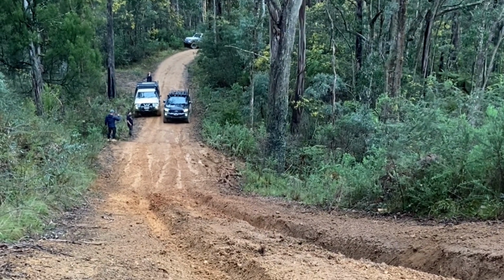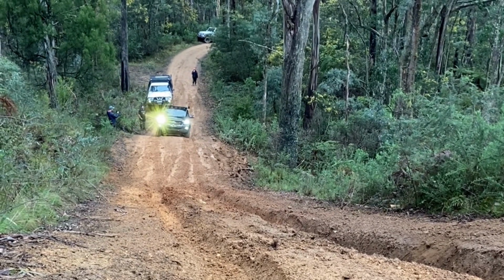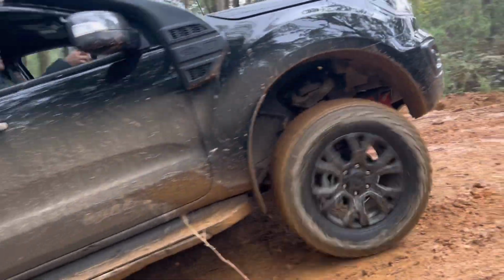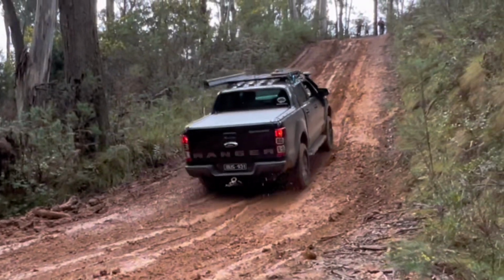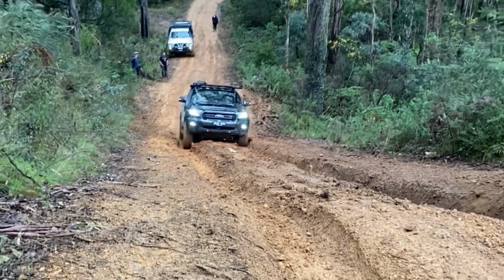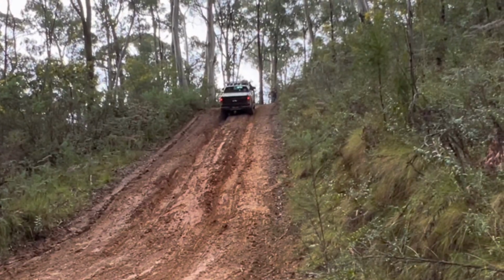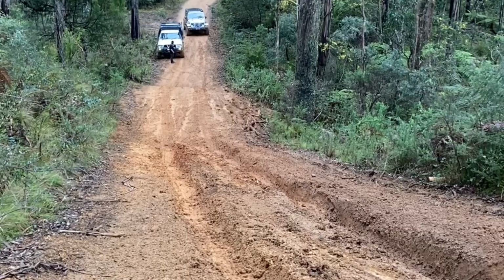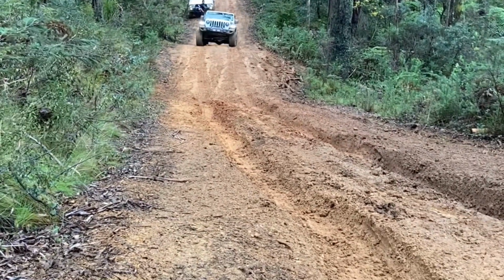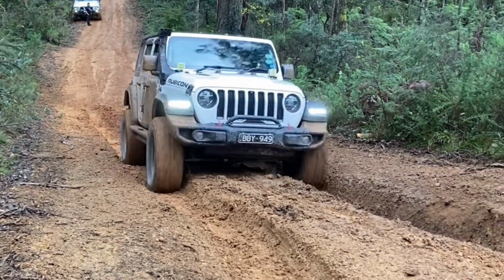And now it's my turn to give it a go in Jotaro, the 2.0 bi-turbo Ford Ranger Wildtrak. Come on, man, I'm gonna die. Well, not bad for a bi-turbo. Rennie's turn in his Jeep Rubicon. Easy peasy!